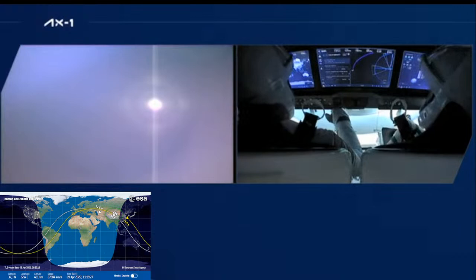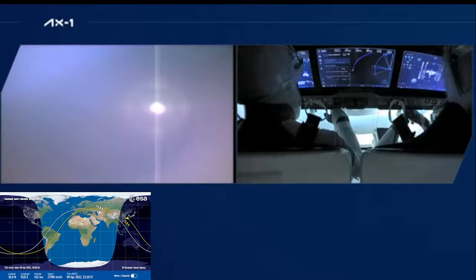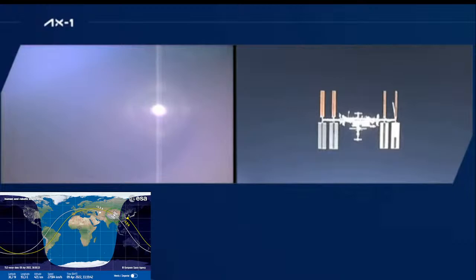But for now, you see that the visors are up, and every time that we don or put on the spacesuits, we always run our leak check to make sure that, again, in case of an event where we're losing pressure, the astronauts would be safe. Beautiful shot there of the ISS on the right.